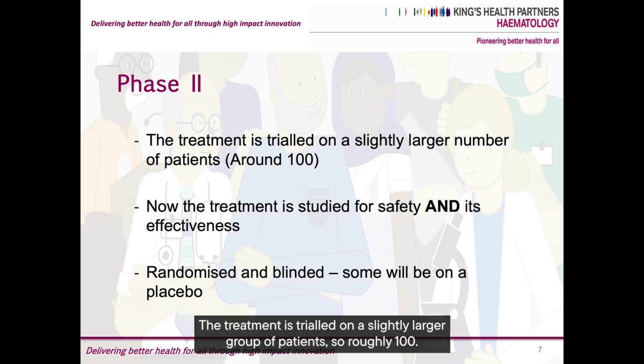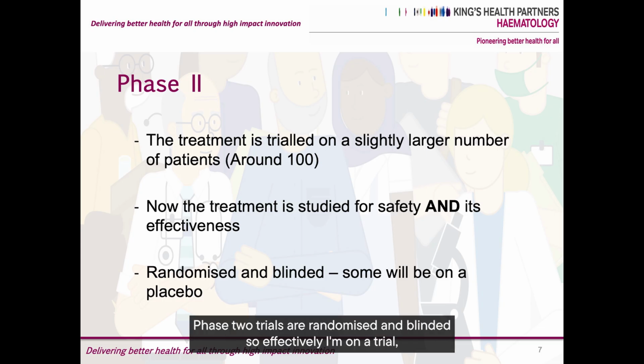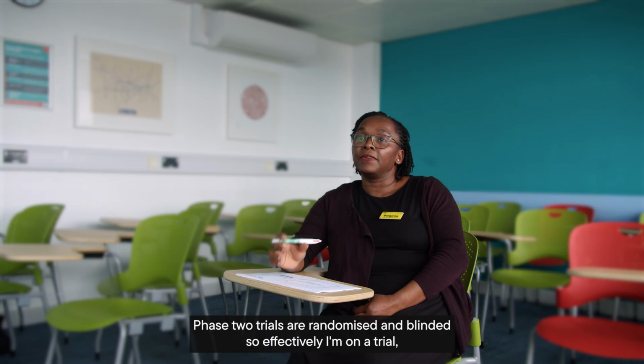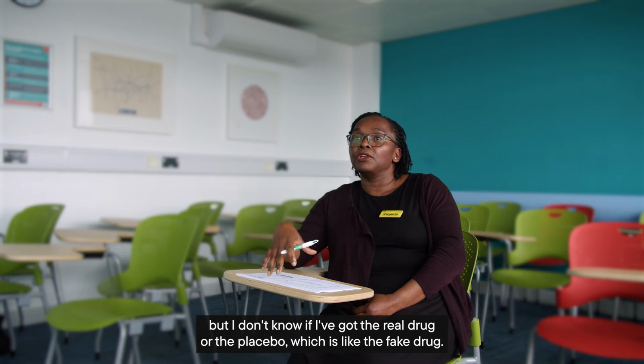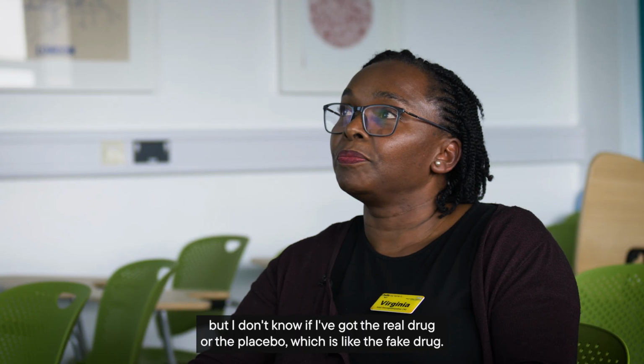The treatment is trialed on a slightly larger group of patients, so roughly 100. Now the treatment is studied for safety and its effectiveness. Phase 2 trials are randomized and blinded. So effectively, I'm on a trial, but I don't know if I've got the real drug or the placebo, which is like the fake drug.